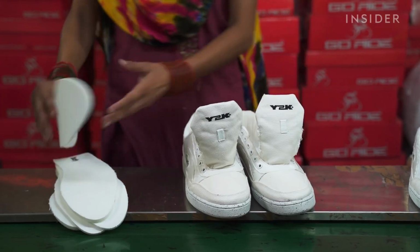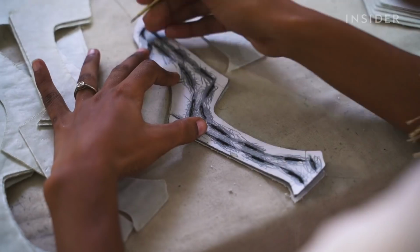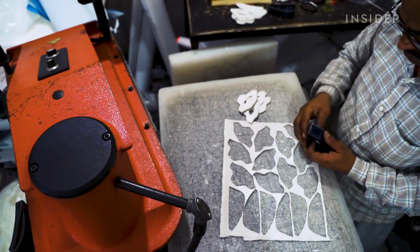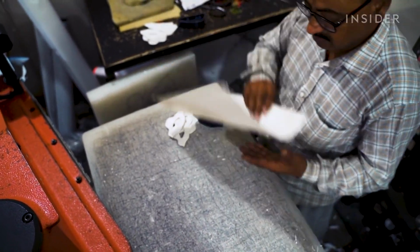We wanted to make sure that we're still using existing sneaker manufacturing techniques. We didn't want to reinvent the wheel. Y2K turns out 15,000 pairs of shoes every week, and they try to recycle everything, even scraps. It's recycled, and some of it is also reused to make more Thaely Tex sheets.